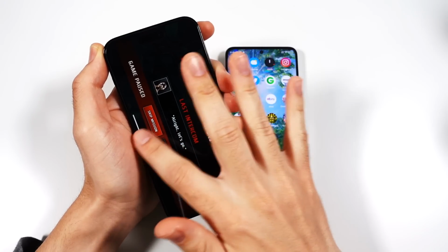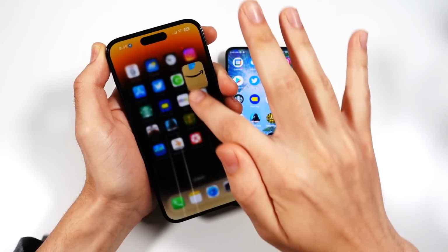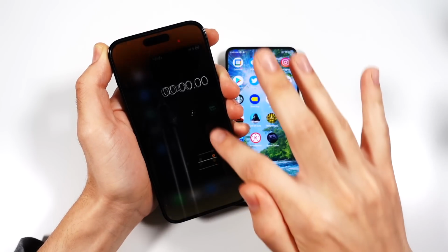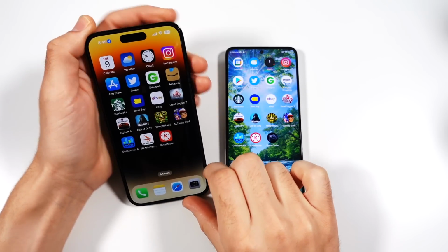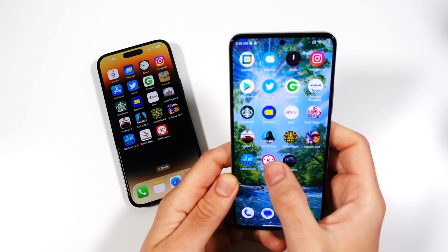I tend to use the iPhone as the benchmark because it's the phone we look at to see what is the fastest out there. You know, we know Apple is big time, and Apple does bring the heat when it comes to performance. And again, I still don't think anybody's beating iPhone when it comes to these animations. Do you see how buttery smooth that was? It is almost perfection. It might be perfection on the 14 Pro Max.